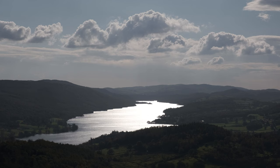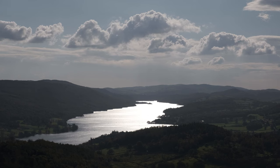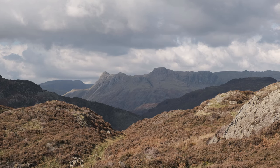Well, welcome to Holme Fell, guys. Absolutely beautiful up here, it really is. Amazing conditions weather-wise. Some cracking views across Coniston, and you might just be able to see the Langdale Pikes behind me in the background. Yeah, 360 degree views, absolutely beautiful.